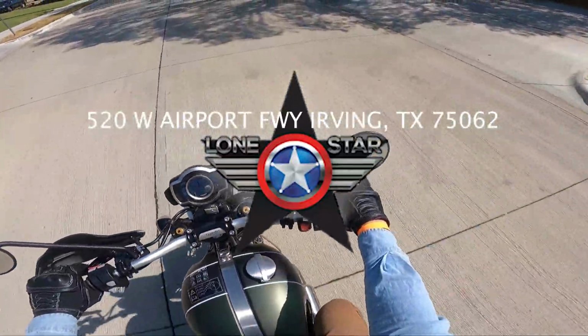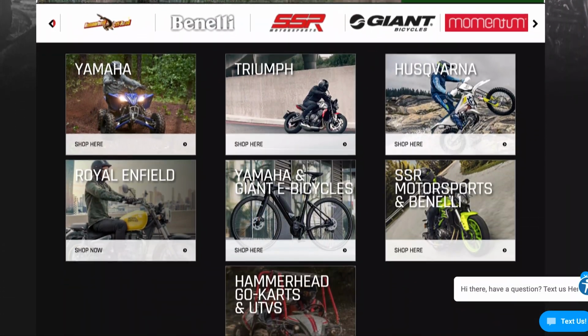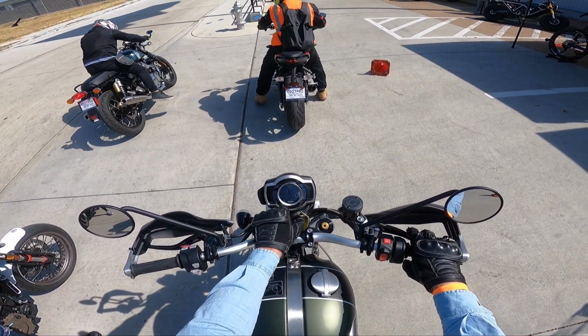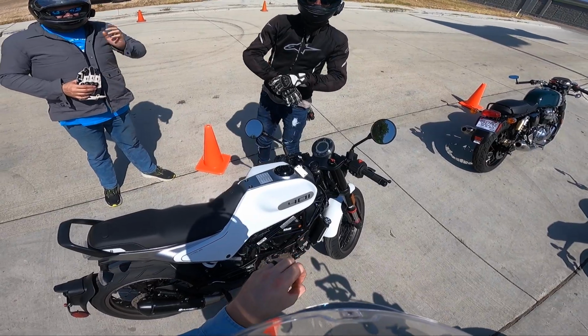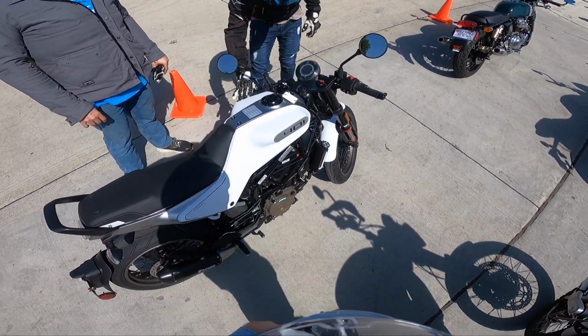By the way, this bike is available to purchase at Lone Star Yamaha in Triumph. Right here, I think we're in Irving. How do you turn this off? I guess like that. My clutch releases immediately, so it's like barely let off, and I was like, oh.